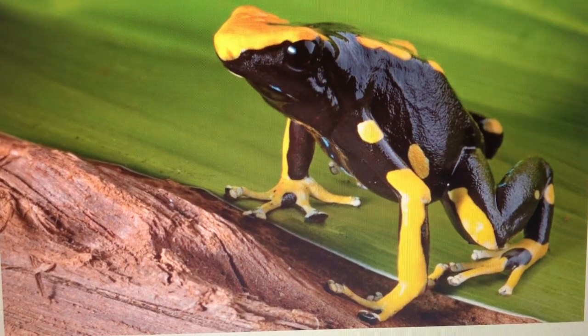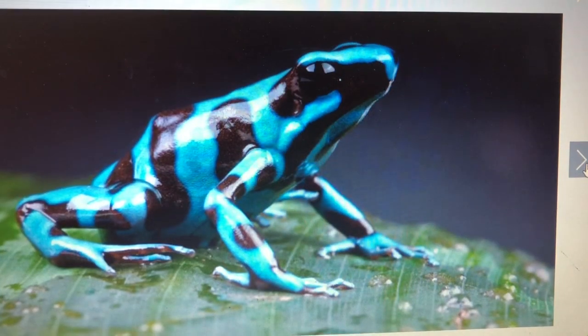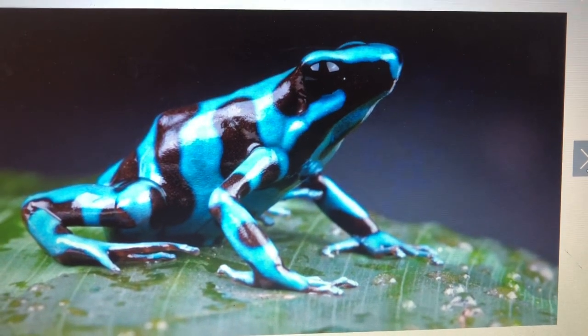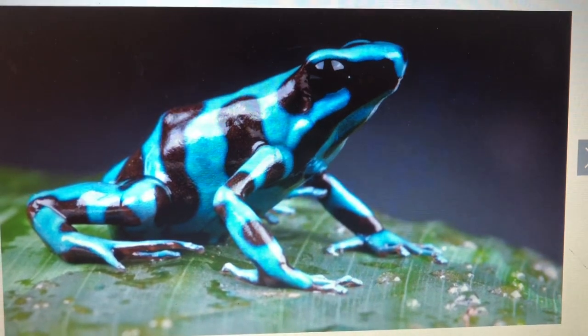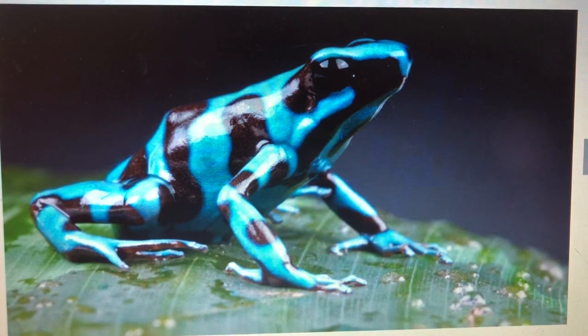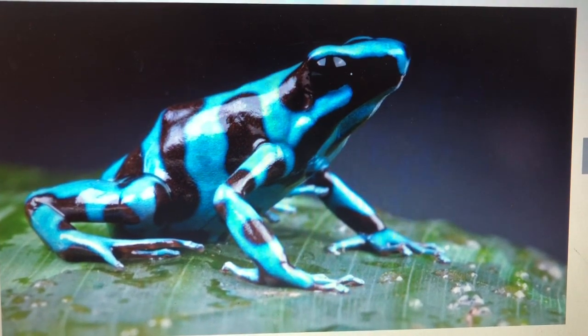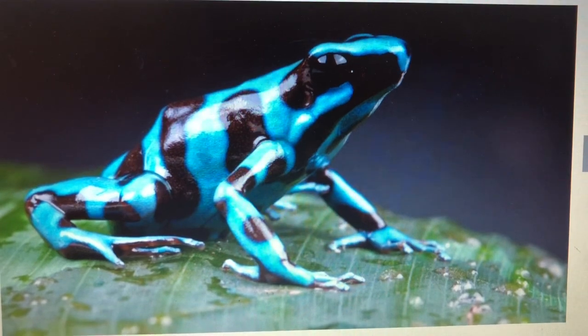Poison dart frogs live in the rainforests of Central and South America. And today, you and I are going to learn how to draw one of these super tiny critters. Here are some more really interesting facts about poison dart frogs.